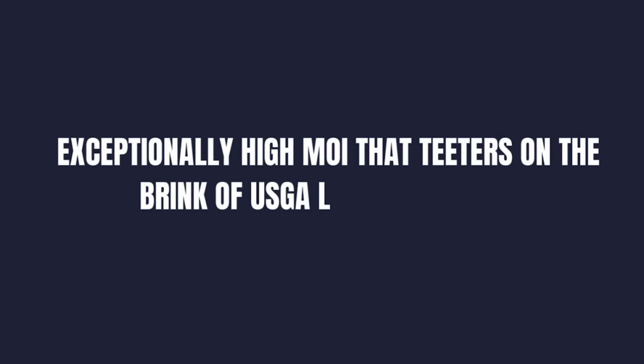Now, reading all the reviews, reading absolutely everything, this is what I found on the website for the PXG Gen 2 driver 0811XF, that the MOI teeters on the brink of USGA limits. And essentially the whole idea about this driver is that it brings hot rod inspired technology by the look and extreme performance of American muscle cars. The PXG 0811XF Gen 2 driver is designed for out and out forgiveness and raw power.